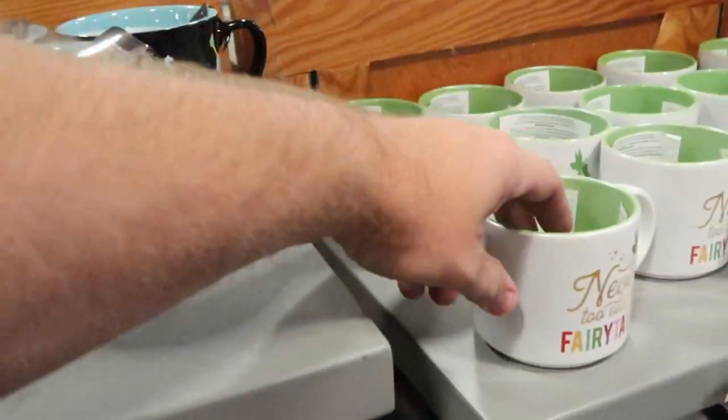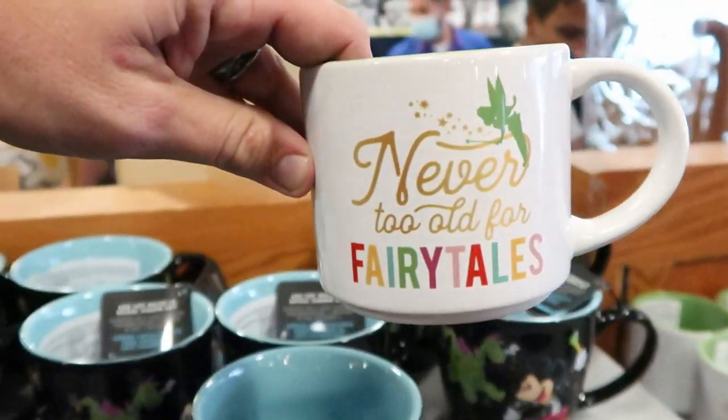I do want to check out some of the other mugs. This one here, Never Too Old for Fairy Tales.